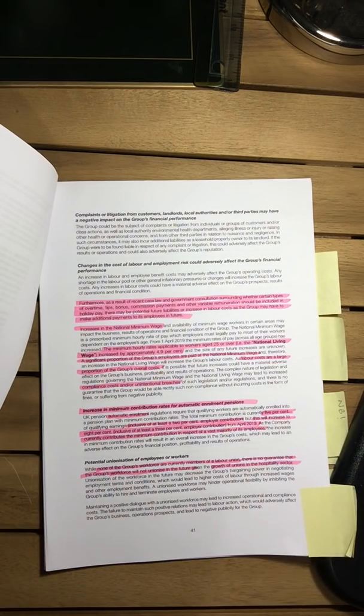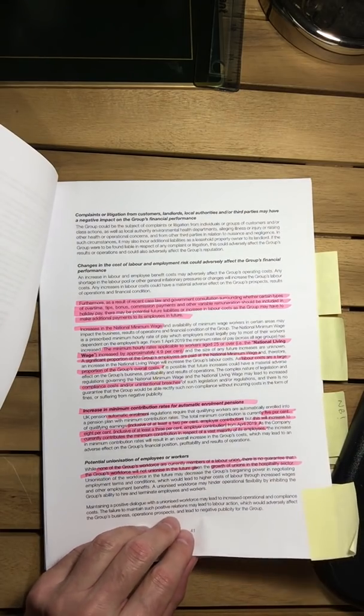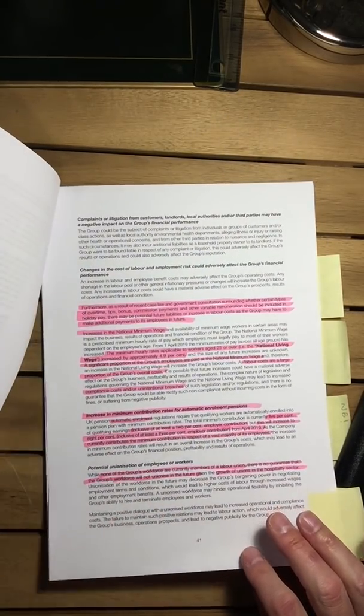I think this is really bringing home the risk that any company that employs a large number of people, whether it's Tesco's or Marks and Spencer's or any of these retail and hospitality companies, are facing really big headwinds on employee costs, which we know about. But it could push profits down across the board. It mentions potential unionisation of workers here as well. Again, that's worth thinking about as the labour market is very tight at the moment.